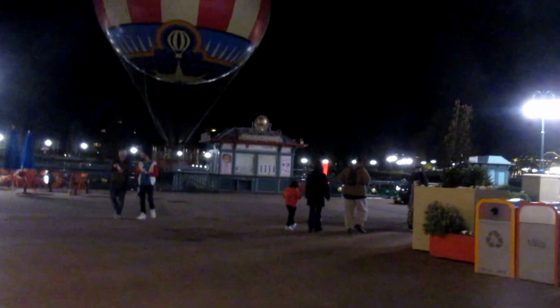We managed to get Buzz Lightyear in, which I got the high score on. Didn't do Star Tours because the queue was 45 minutes long. But other than that, we've had a good day. Unfortunately, we never got any of the character dining in. So maybe that's something we'll look at doing next time we come. Yeah, that's it really. Until the next time. We'll see you all later.